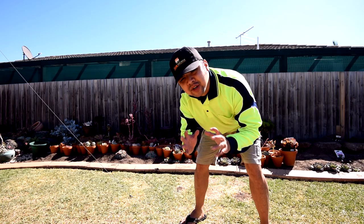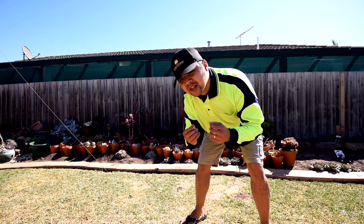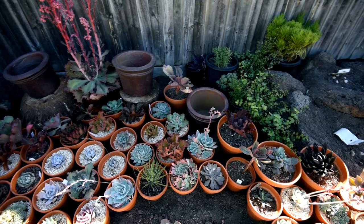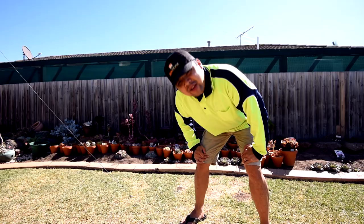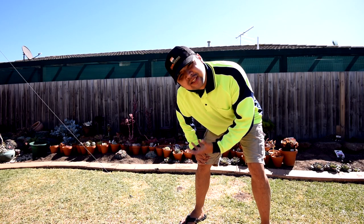Now once the party's over, I'm going to continue working on this pot. And part of me is liking what it's looking like right now. And by that I mean I like seeing all of the pots in there. In fact, my wife also mentioned that she likes seeing the pots there.